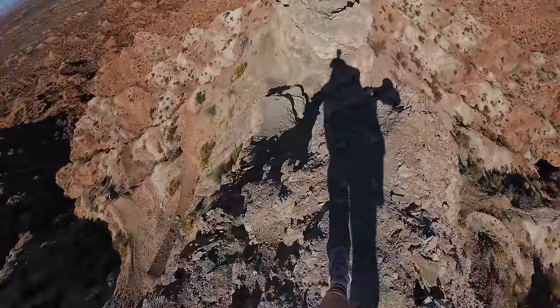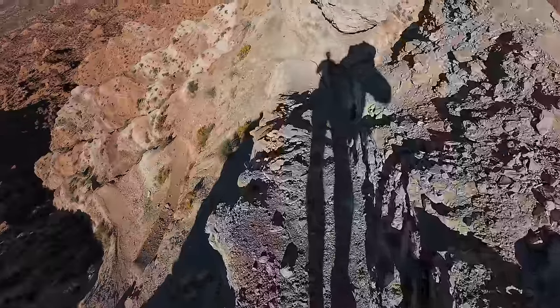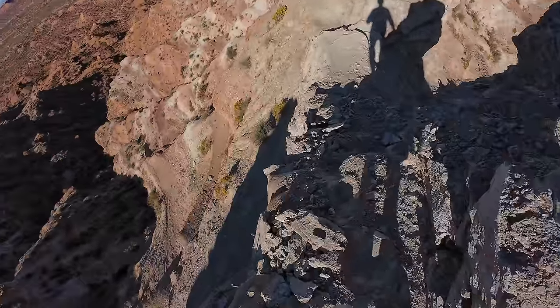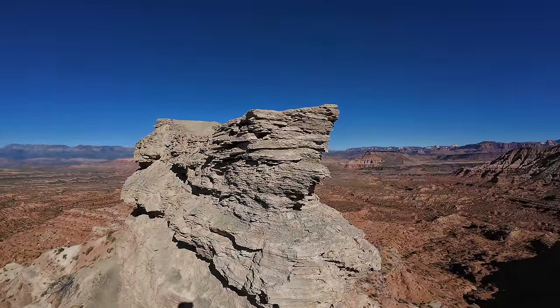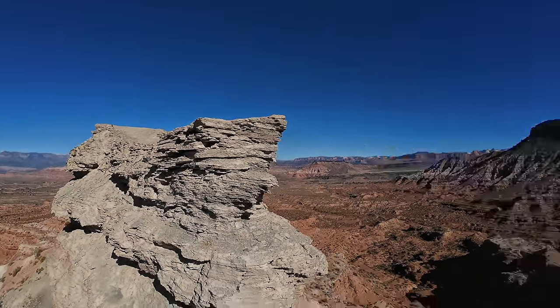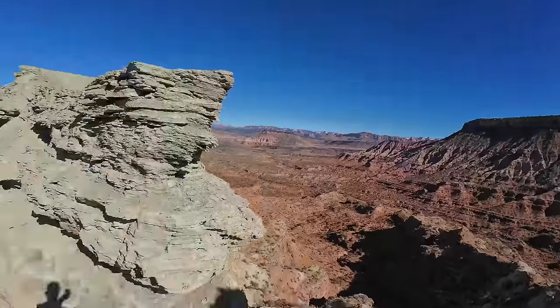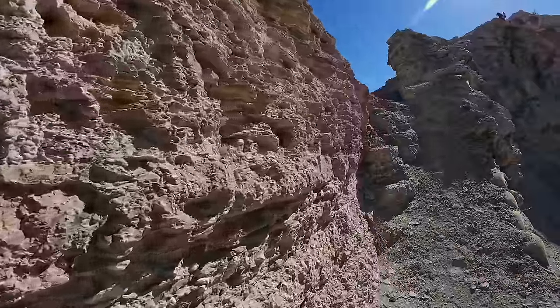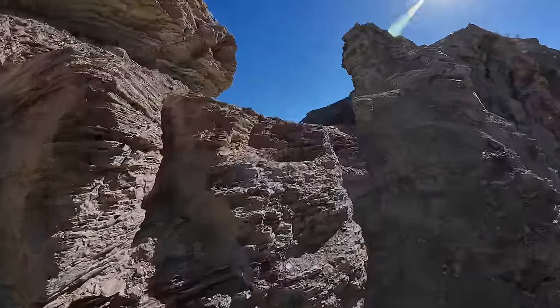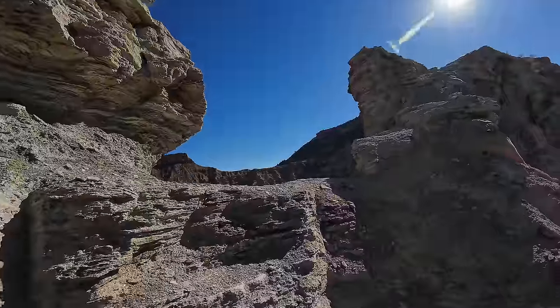This is gnarly. Last year I came up here and I was terrified to walk up this. So there's the landing right there. There's the takeoff. So this is basically the side of the battleship. I don't know how big the gap is, but she ain't small.